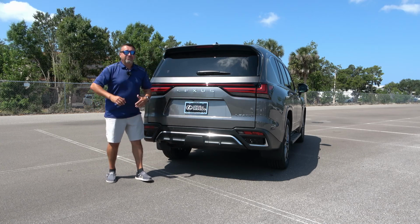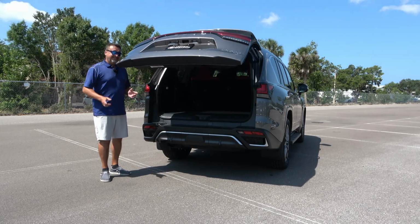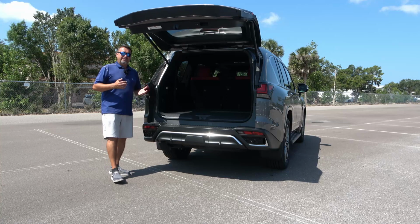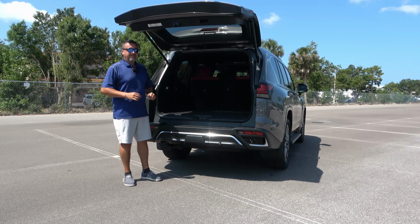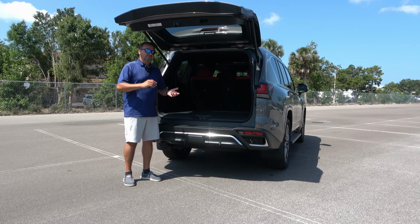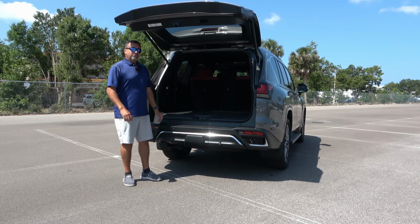Now this vehicle equipped with the tow hitch can tow up to 6,000 pounds. As you can see, the gate can be opened one of several different ways. One of them is waving your hand or foot or something underneath here to get it open. Then of course you can do it from the remote or from the inside of the vehicle. It opens nice and tall. Let's see how much room we have.